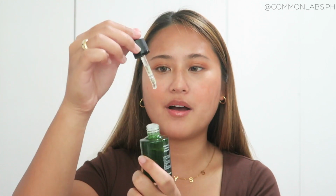It has 30 ml of product, and you only need a few drops for your whole face. Ako mga 4 to 5 drops ang ginagamit ko. And okay na, hindi ko siya ginagamit every day. Siguro mga 2 to 3 times a week lang. So very matipid, it will last you for a long time. Kasi, yun nga, a little goes a long way with this product.